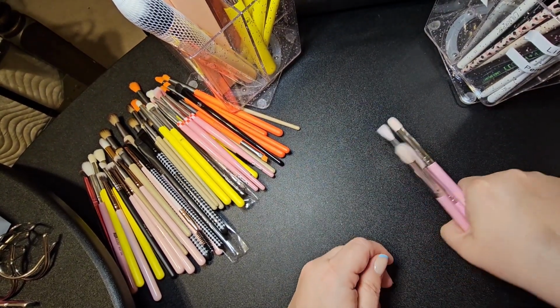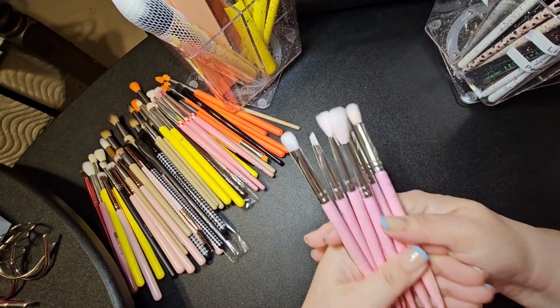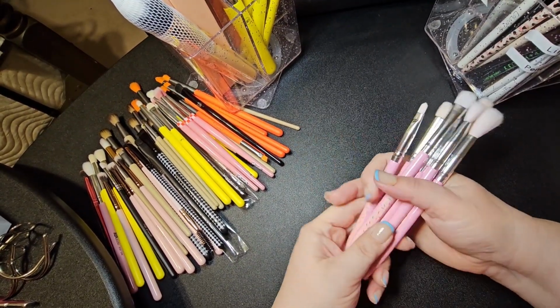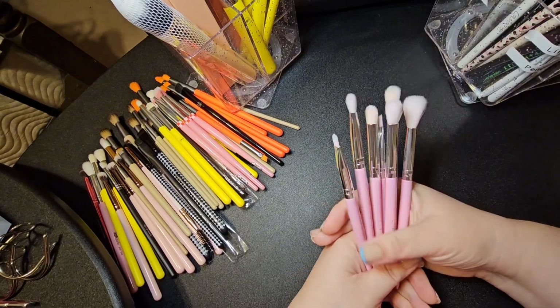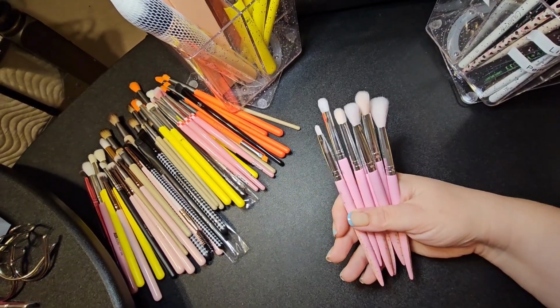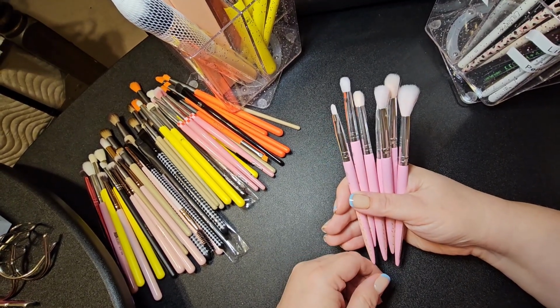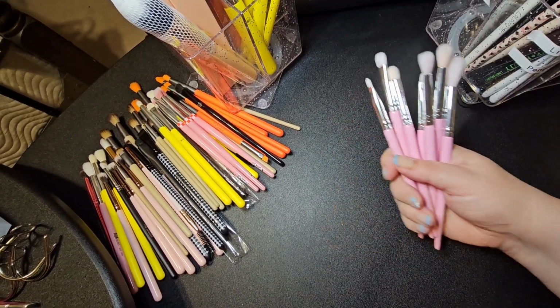But I am going to keep all of these from BH Cosmetics as part of their brunch collection, I believe it was. All right, so let me gather all these up and get them out of my way, and I'll get started on the face brushes.